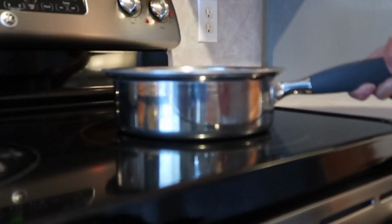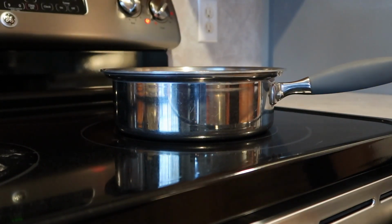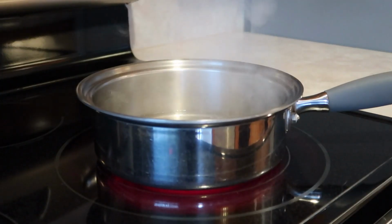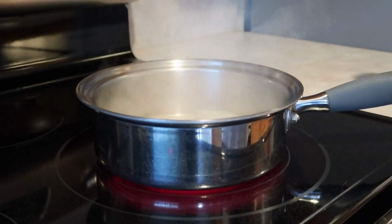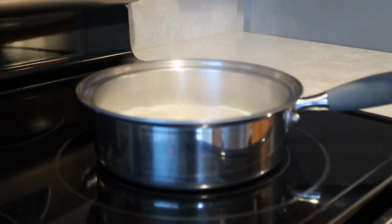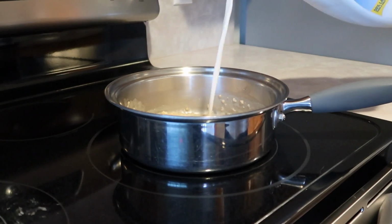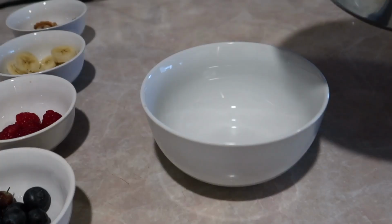Even though it's already spring, where I live, it's still pretty chilly in the mornings, so I love to have something warm, and lately my go-to breakfast has been oatmeal. I use quick oats, so it's literally done in about a minute. I bring a pot of water to a boil, and then I add the oats, almond butter, vanilla extract, and a little bit of cinnamon. After about a minute, I turn off the heat and then I add a splash of almond milk, just enough to get it to the consistency that I like.